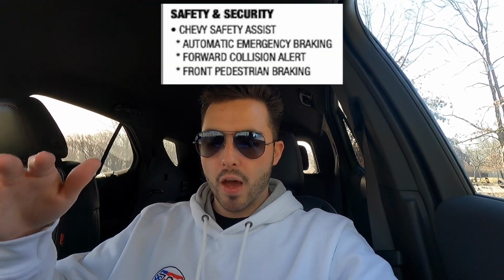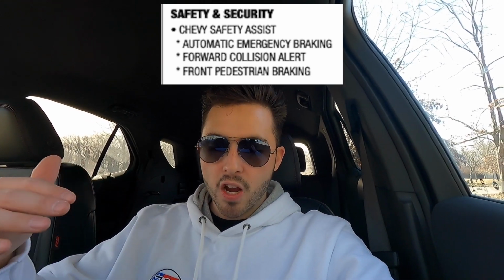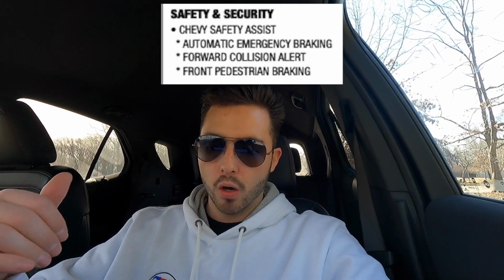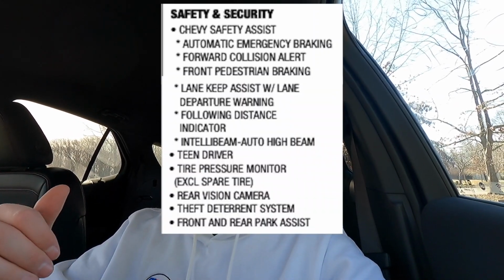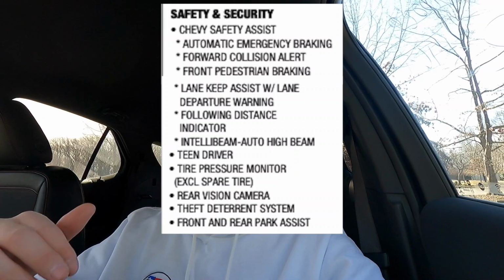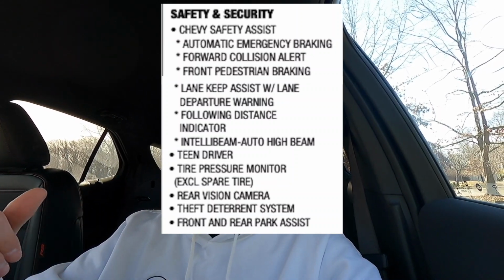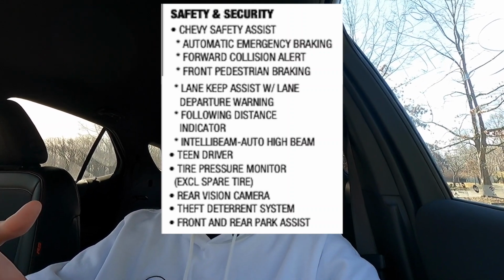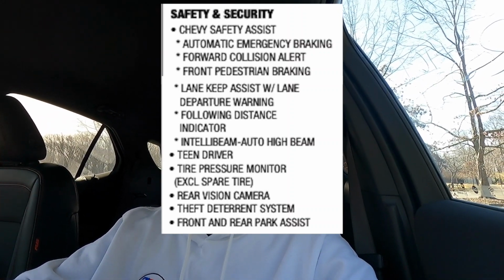But I'm going to throw some safety and security stuff on screen, and I'm going to go over that with you guys now. So this does have Chevy Safety Assist, which includes automatic emergency braking, forward collision alert, front pedestrian braking, lane keep assist with lane departure warning, following distance indicator, and your automatic high beams. It also has teen driver, tire pressure monitor, backup camera, theft deterrent system, and front and rear parking sensors.